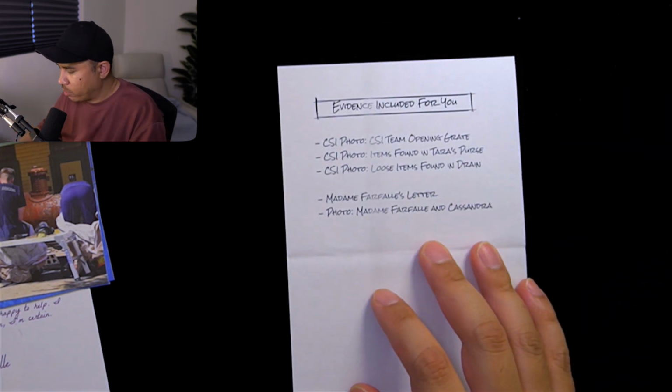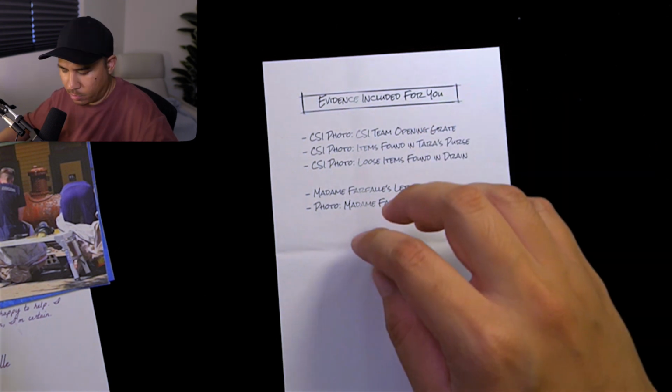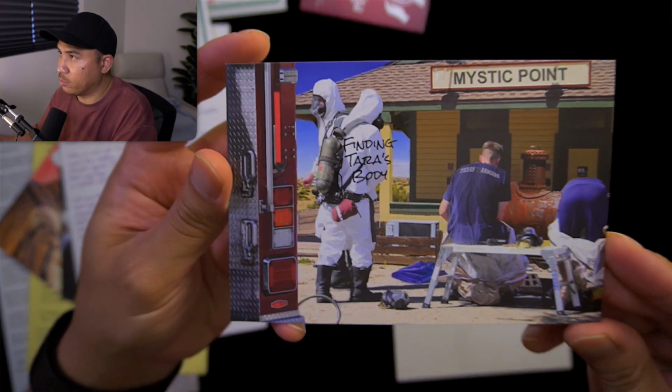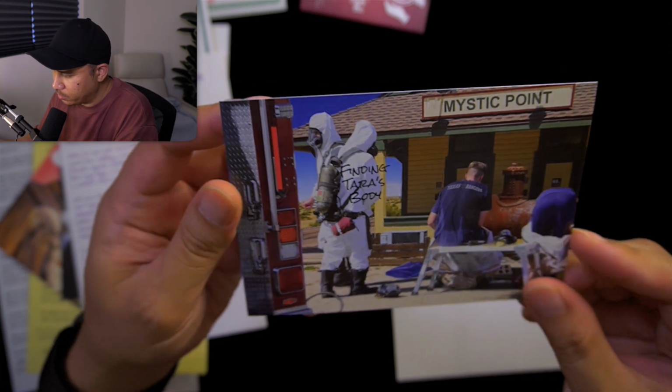All right, got 3 photos, 2 letters, or 4 photos? Yeah, 4 photos. So first, finding the body. I don't think there's going to be much detail in this one that we need. I think more importantly, we need to see these items.